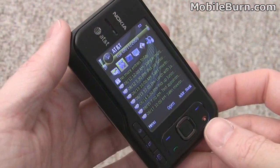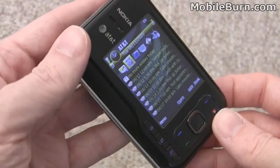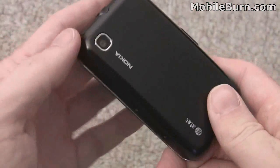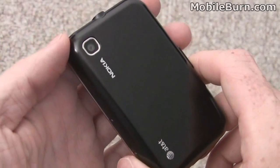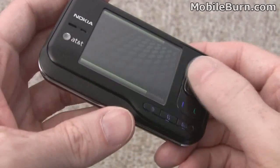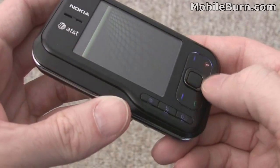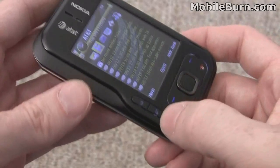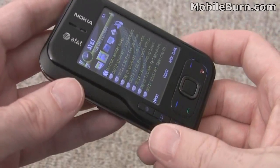So that's our quick look at the Nokia 6790 Surge for AT&T. 3G data, no Wi-Fi, but there is a micro SD slot and good HSDPA data speeds. 2 megapixel camera. Very, very cheap and noisy control cluster. The D-pad's too small, creaks a lot. It's very annoying. Odd placement of the S60 menu key.